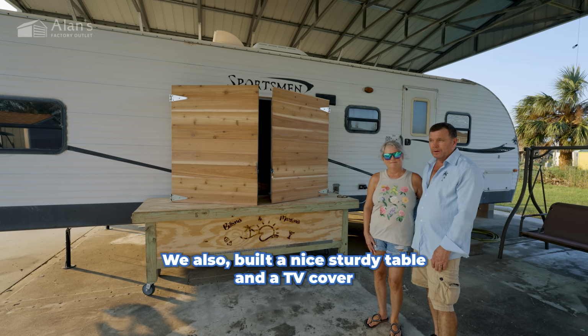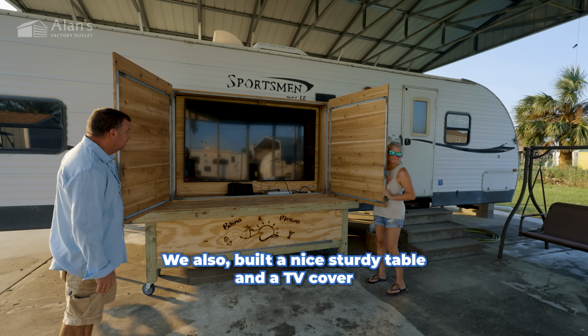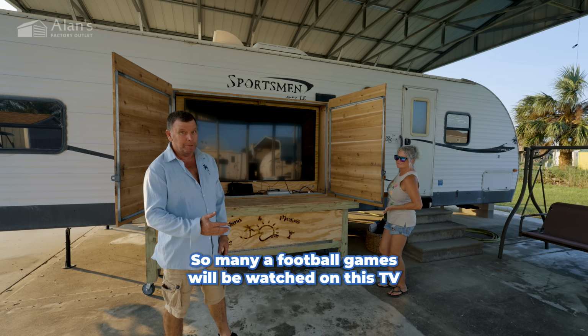We also built a nice sturdy table and a TV cover. So a mini football game will be watched on this TV.